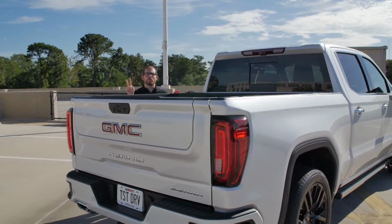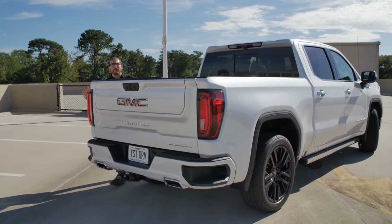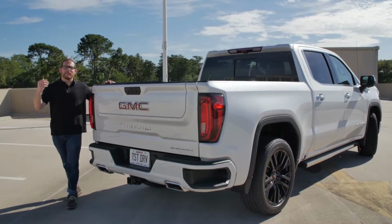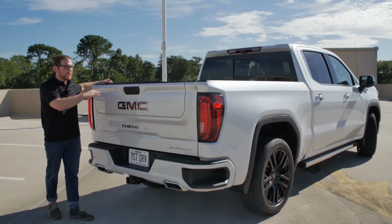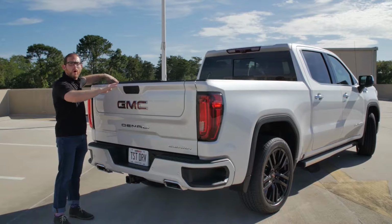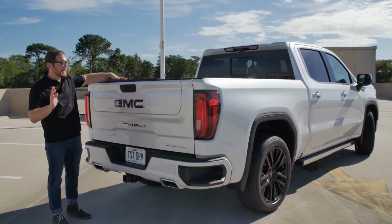So GM also offers a number of bed configurations, but here on the crew cab, you're only going to be able to choose from two. You can either get this, which is the short bed, about 5 foot 8 inches, or you can get the standard bed, which is about 6 foot 5 inches. So that one offers about 71 cubic feet of space. This one is down at about 69 cubic feet, but GM says that their bed is really high and really wide, so it offers a ton of space on the inside of the bed, making it very usable.